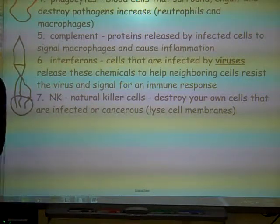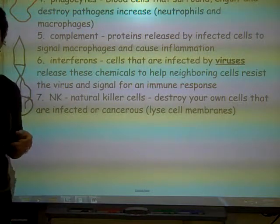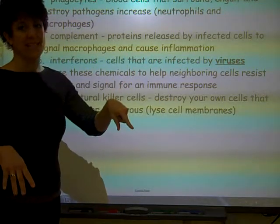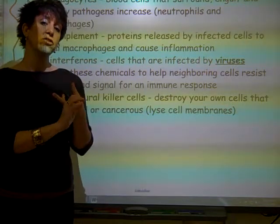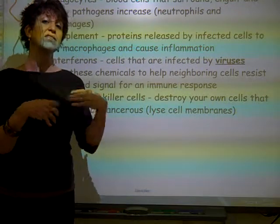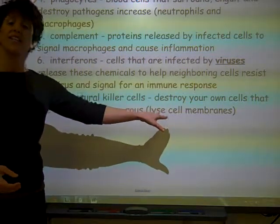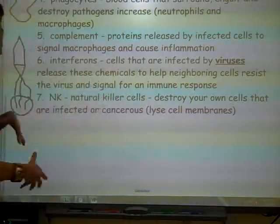All right, lastly on my list of second line of defense are natural killer cells. Natural killer cells are amazing, and they reduce your chance of cancer. They look through your normal cells and say, oh, there's a bad cell, get rid of it. There's another bad cell. And they'll notice when cells are infected, and they'll notice when cells are cancerous. There are things that are different about the chemicals in those cells, and so they destroy them. So natural killer cells destroy your own cells that are infected or cancerous. What they do is they cause the cell membranes of those infected or cancerous cells to break. Lyse always means break apart.